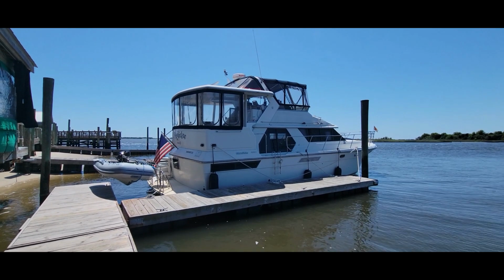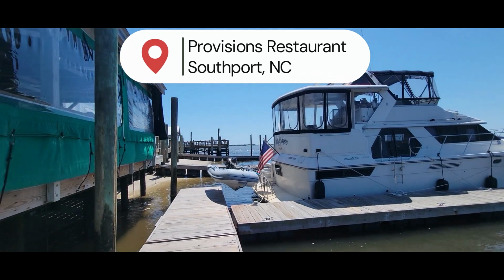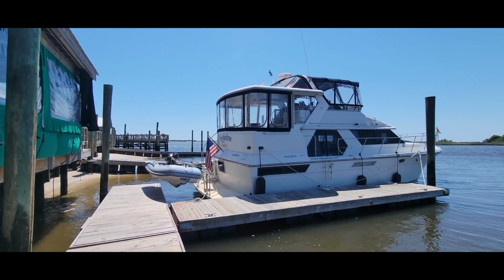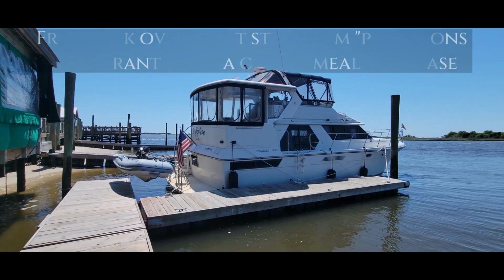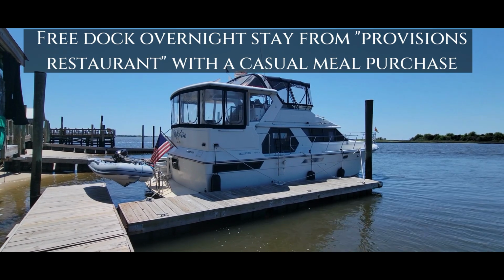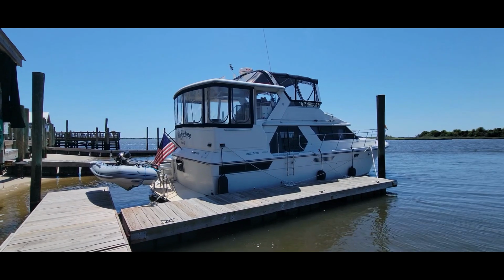Well, we have successfully docked at Provisions Restaurant here in Southport. There's the restaurant there. This dock is free to us overnight. No power or water, of course, but that's contingent upon us having at least one meal here, so we're planning to go there for dinner.